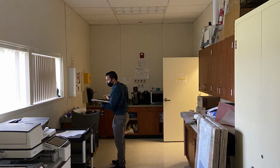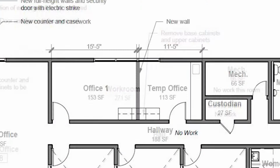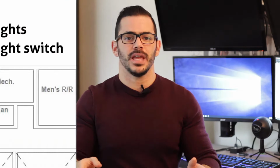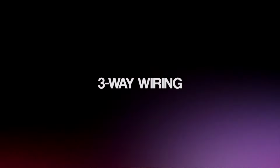This next one is something the other architect brought to my attention. In this room, we're adding a wall again to split it in half, but this time so we can make 2 separate offices out of this space. The way this room is wired, there's 2 light switches on either side of the room, and each one controls the lights for the entire room. This is called 3-way switch wiring. So if we split this room in half as it is, someone shutting the lights off in one office would end up turning the lights off for the other person.